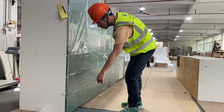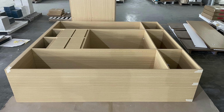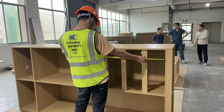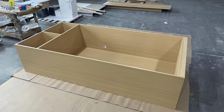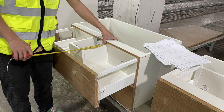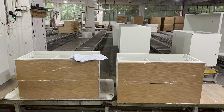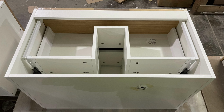Here we present our wood grain color melamine wardrobes alongside our white oak nature veneer vanity cabinets, blending elegance with practicality seamlessly. Observe the thoughtful layouts, each designed for maximum utility and ease of use, catering to both clothing storage and bathroom essentials.